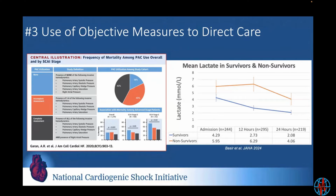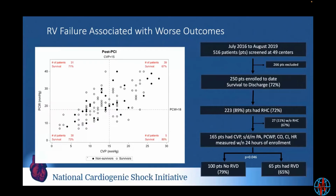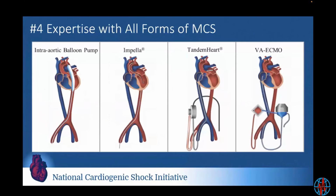And then I think lactate becomes a really important objective measure to be able to see how our patients are responding. And when they're not responding appropriately, it's important to keep other things in mind. One of those things is identifying right ventricular failure. So this happens in AMI cardiogenic shock about 30% of the time. And we showed in the Cardiogenic Shock Initiative that it's associated with worse outcomes. So it's important that we identify and potentially treat this.